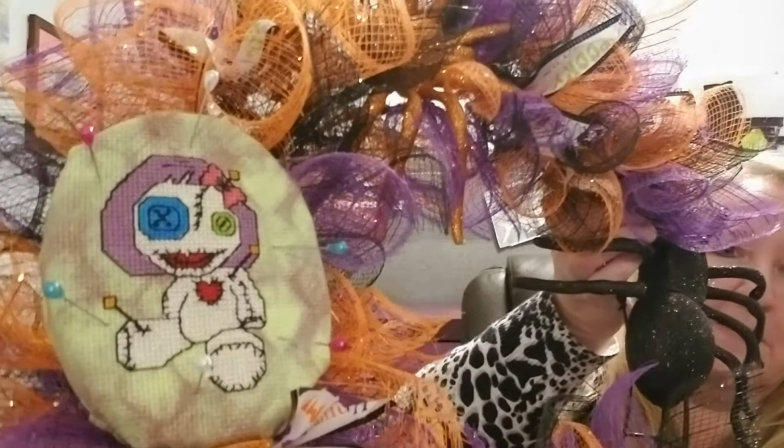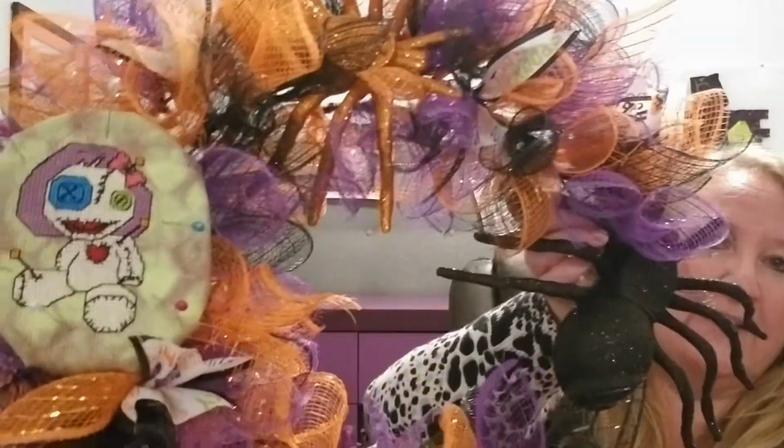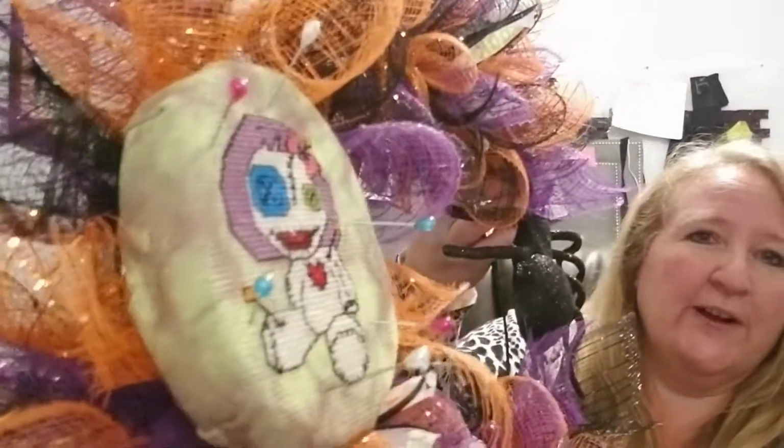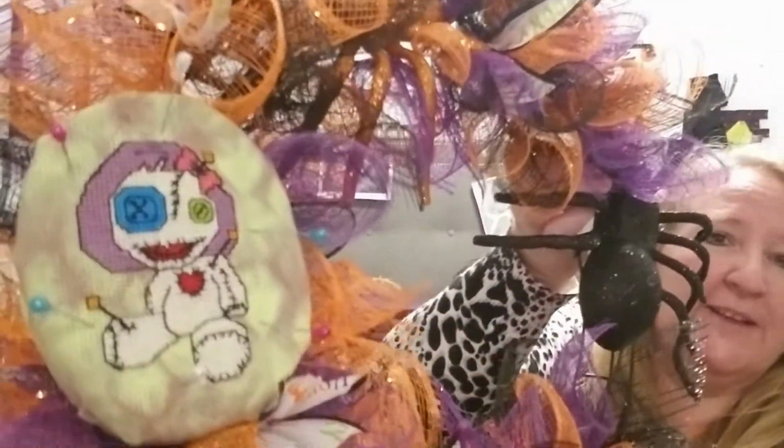I simply got a piece of foam and I put it on there so that I could create kind of like a pen cushion on there and have my pen sticking out. So, and it's super light. I just absolutely love it.